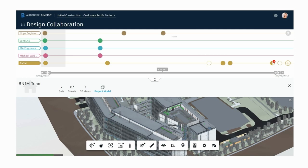So project teams have a visual timeline, as you see at the top here, which allows a team to understand data exchanges and their contents. No more navigating folders to find the latest information. It's all right here in one module. Rather than a long list of files, which is a typical experience, the 2D and 3D contents can seamlessly be navigated in this viewing experience.